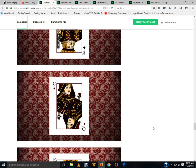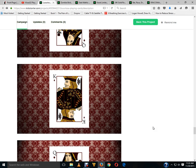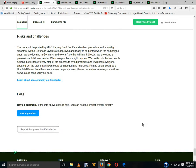And, I mean, they've used court cards from the White Knuckles and other court cards, so I'm pretty sure they're not customizing their own court cards. But the index is, well, it's not good. It's a really small pip, and there's no suit indicators, and it just doesn't look the greatest. To be printed by MPC.